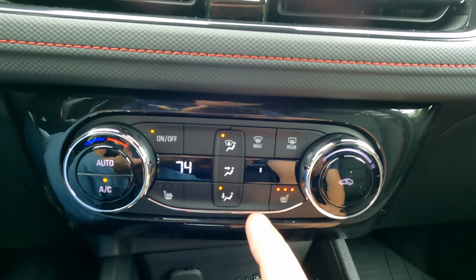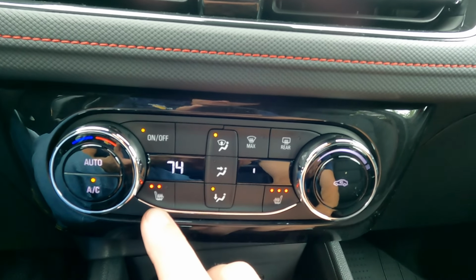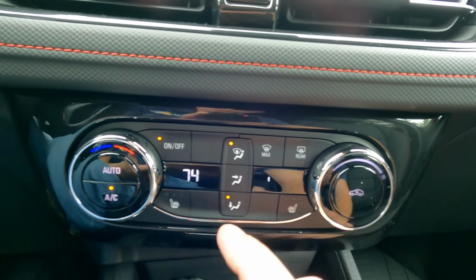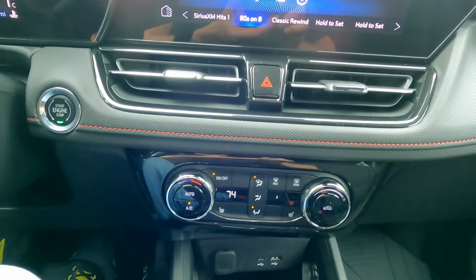You also have heated seats for both passenger and driver. Your seats are high, medium, low. So three lights is high, two medium, one low, back to off. Super easy. This also does have auto, where you can set it for whatever temperature you want, and it'll keep the vehicle at that temperature.